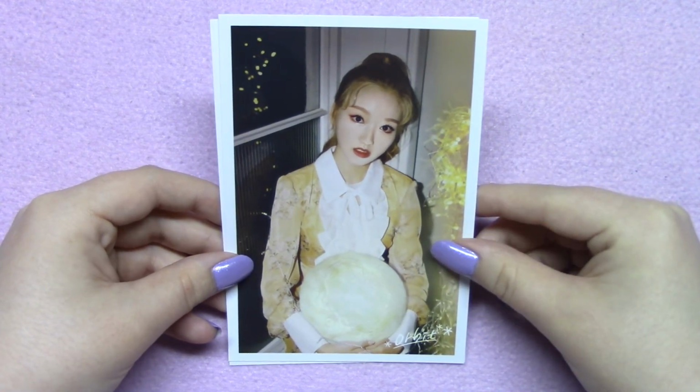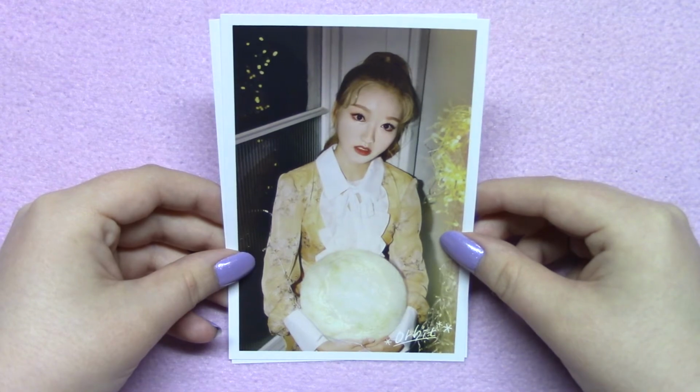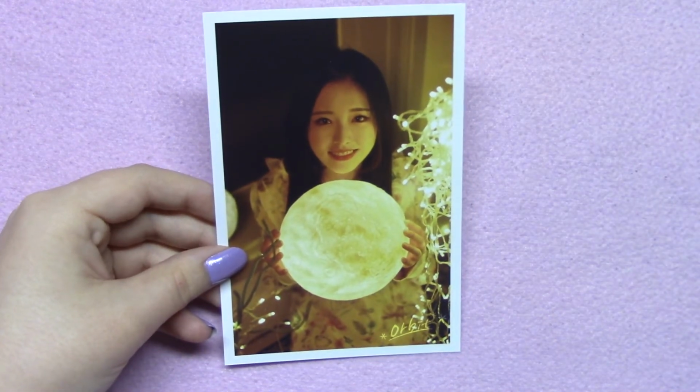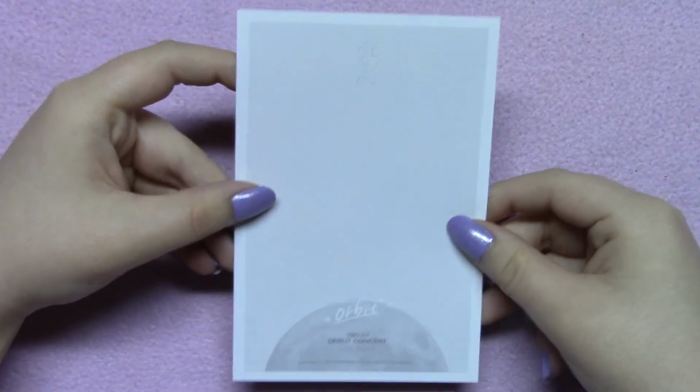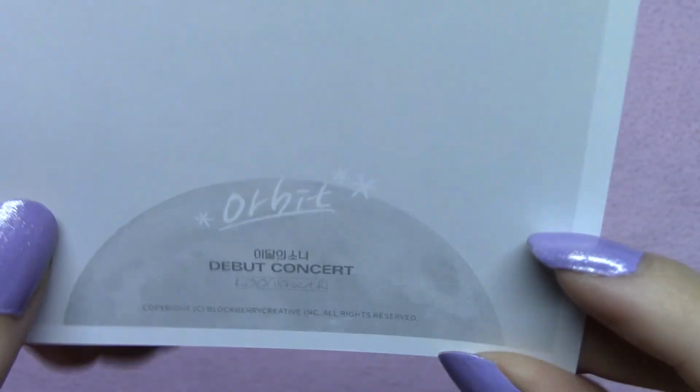Golan's image annoys me because it's the only one that has that bright, ugly, washed out color to it instead of the warm, darker tone like the rest of them. I don't know why they did that. They're all going vertical except for the group card, which is horizontal, and here's the back, which is the same for all of them. It doesn't say their name or anything, but it says this at the bottom, which is the same as what's on the front of the box.